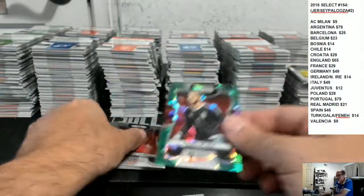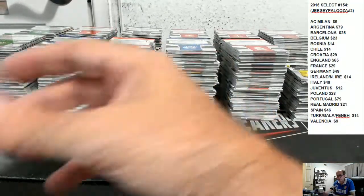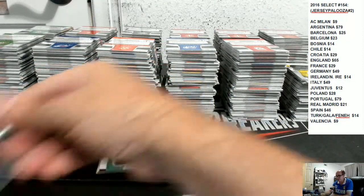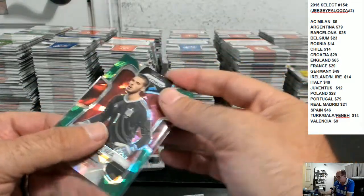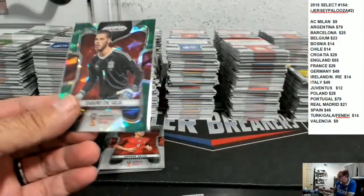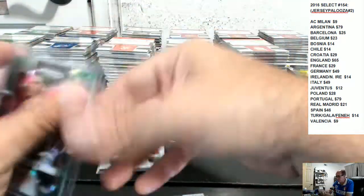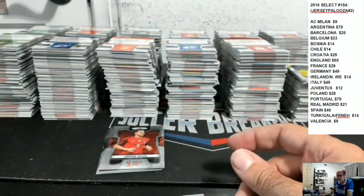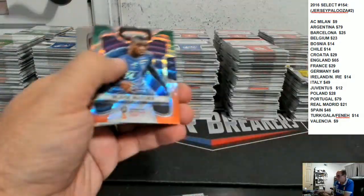How about a little cracked ice, David De Gea? Oh, no problem, Nick. Yeah, sorry about that. That's the idea with the base lot. If you really are into base cards, just buy the base lot and you'll get every single base card in the case. It's better for those that want to make sets. They could probably just buy one lot. I'm sure you'll probably be able to make a set out of it. It's 300 cards, so maybe not, but probably.